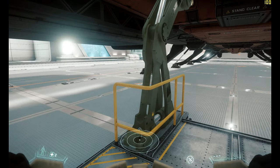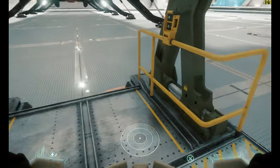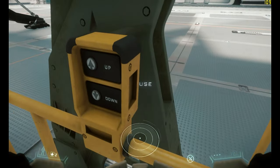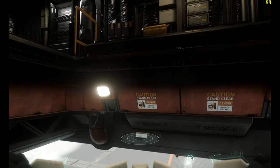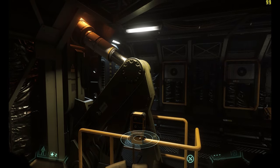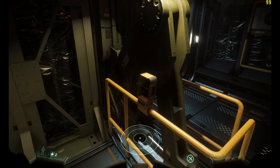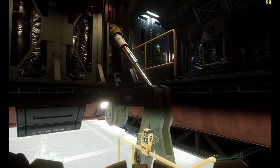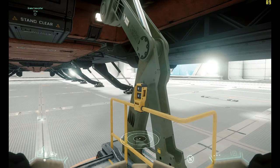Oh yeah, okay. So, all of the things that you have to control in the ship that move, like platforms like this, you have to go to the control panel and use it. Let's bring that up. I just realized I was not looking at the hydraulics, so we'll run it again because they're really cool. And we'll go up again.